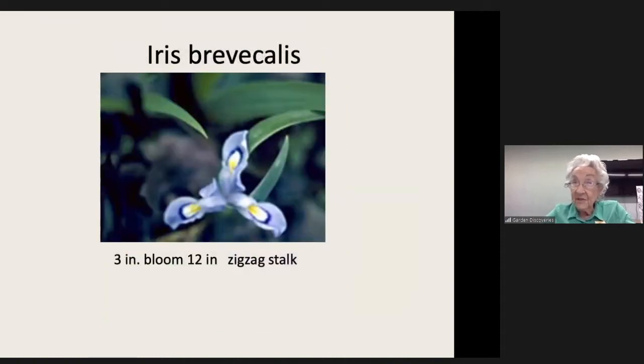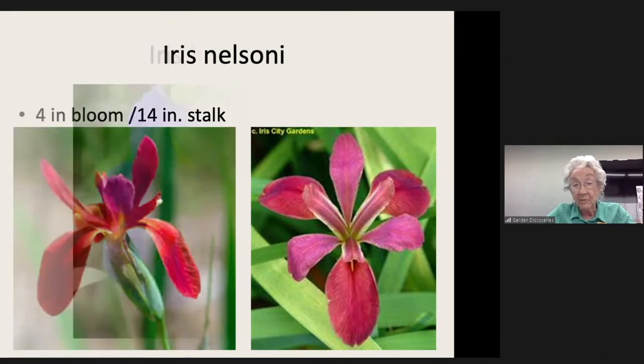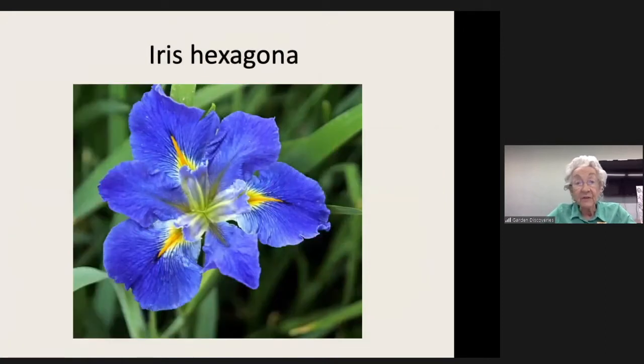Now, if you'll notice this nondescript 3-inch bloom, it's got a 12-inch zigzag stalk. The stalk actually looks just like a Z. And you'll notice this is not something that you probably would care to have in your garden. It's just too plain. And now, Nelsonii. Iris Nelsonii is the one that was found in Abbeville, and it's a little bit fancier than the others, but it's very good for you to be able to grow it.